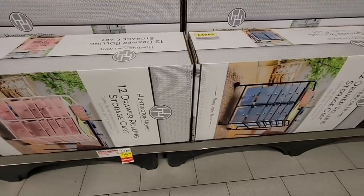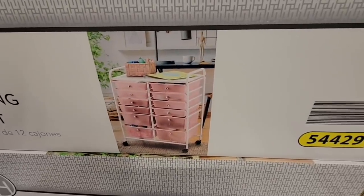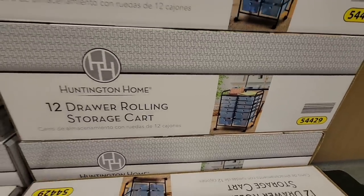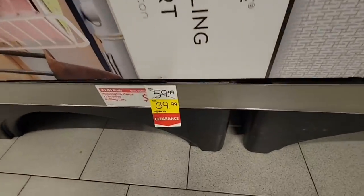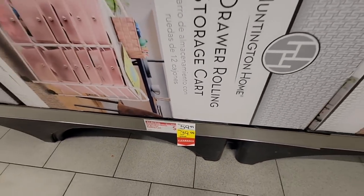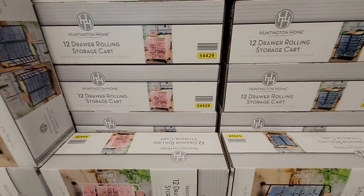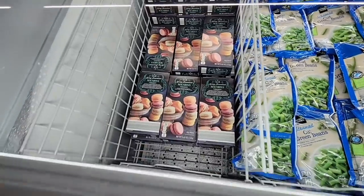And here are the rolling carts. These are on clearance. We've seen these the last couple of weeks. They were $59.99. These are on clearance for $39.99. I want to see how low these go. Now I don't know which one. The pink and blue, I probably may go towards the blue, because I don't have any pink in my room. But those are great for organizing. Absolutely.